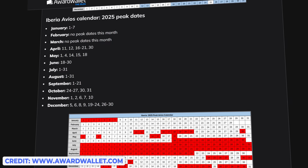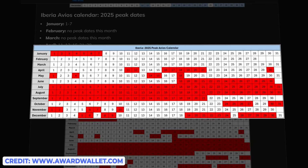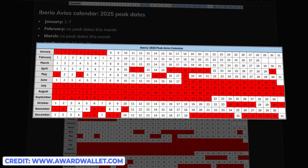Now, Iberia's website either is not loading their 2026 peak versus off-peak calendar right now, or they may have just stopped publishing it altogether. But this calendar that I found online shows us what 2025's dates were to sort of give us an estimate of what's considered as off-peak dates in white here, where we might find the best deals.